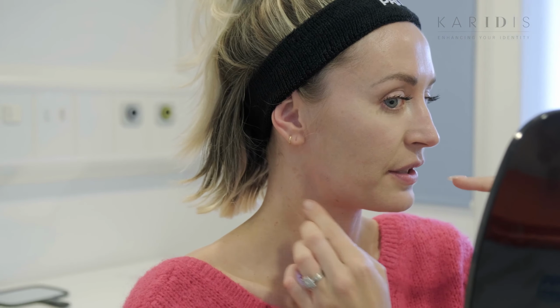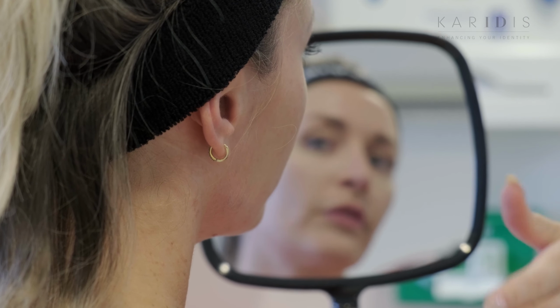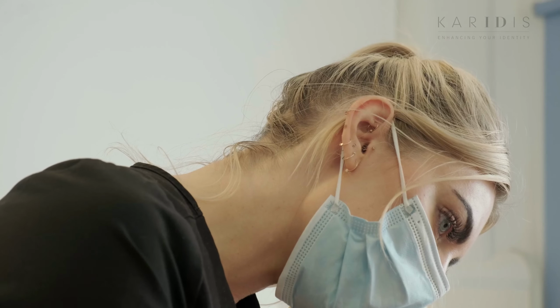We can also use Profhilo on different areas of the body, including the neck, the hands. It's really great for the texture of the skin on the back of the arms, or in fact the front of the arms as well. Anywhere where there's a little bit of textural issue or laxity on the body.